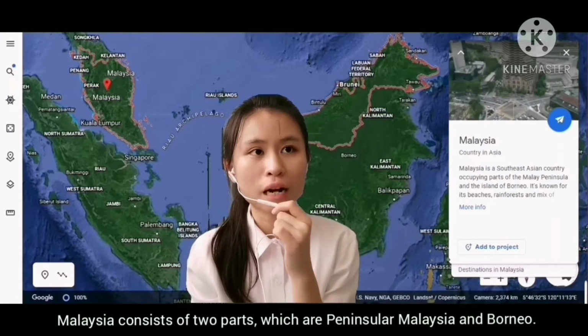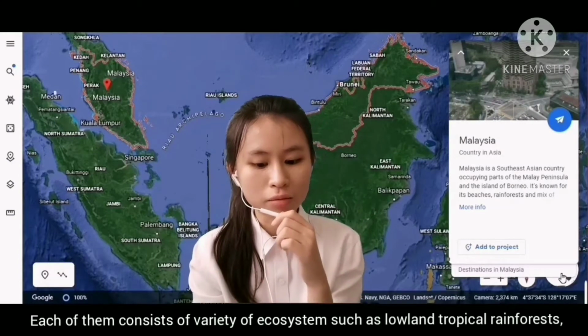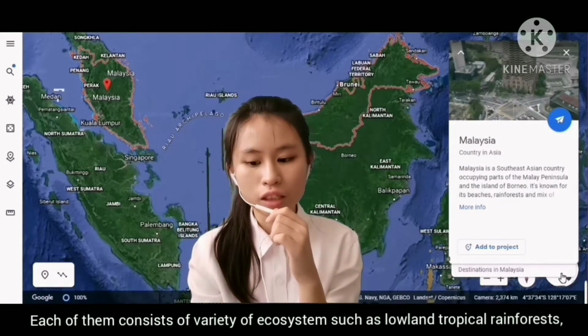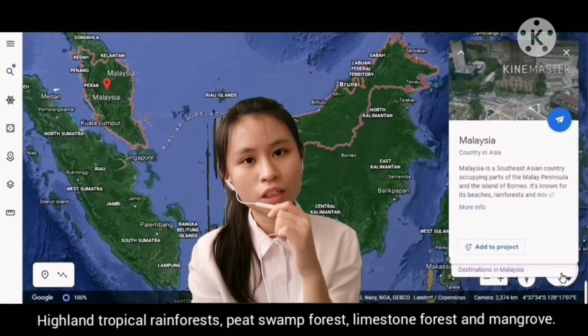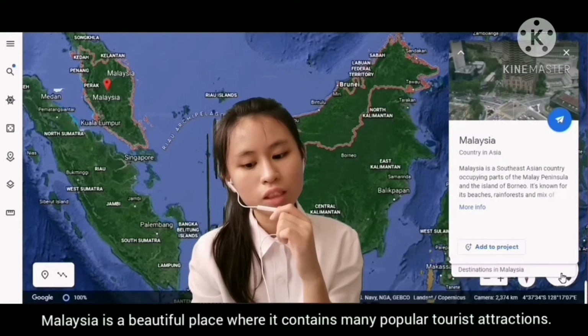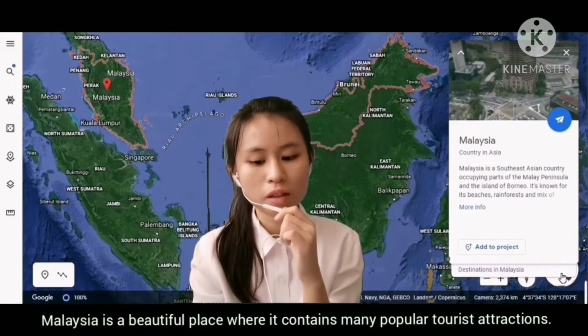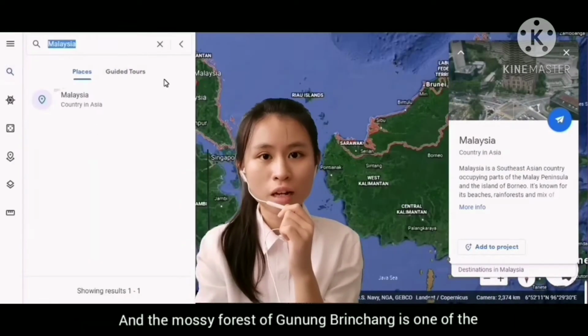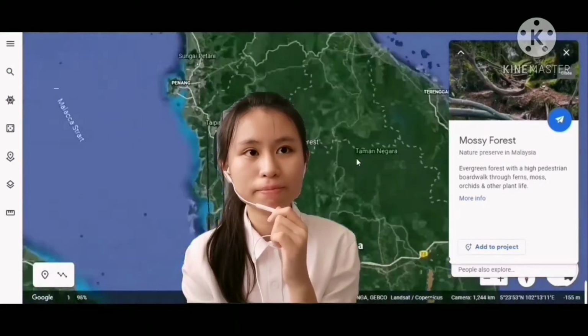Malaysia consists of two parts, which are Peninsular Malaysia and Borneo. Each of them consists of a variety of ecosystems such as lowland tropical rainforest, highland tropical rainforest, peat swamp forest, limestone forest, and mangrove. Malaysia is a beautiful place which contains many popular tourist attractions, and Mossy Forest of Gunung Brinchang is one of the popular tourist destinations in Cameron Highlands.